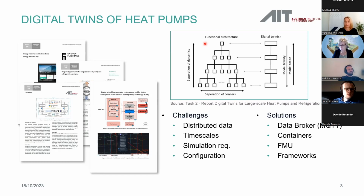You need something to orchestrate and facilitate all this data. So what we saw in many of these examples is the use of data brokers, preferably MQTT systems. And you want to automate all of these digital twins, so make this easy to use and scalable. So we saw Docker containers, we saw FMU units to separate the modeling from the simulation environment, and also the use of frameworks. So some frameworks that really make it easy to connect the modeling with the data. So this is an example of what we see in energy machines, and is also part of the digital twin project from Aachen.